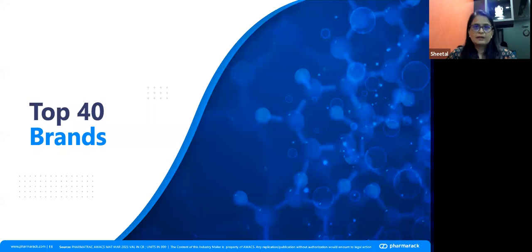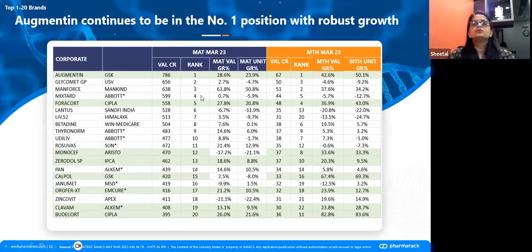Coming to the top 40 brands, Augmentin continues to stay at the number one position for the MAT period as well as for the month period. And the good part is, despite the heavy base or high turnover, this brand continues to show a double-digit value growth even for the month of March. So if we were to track Augmentin for the last several months, this brand has been showing a month-on-month double-digit growth in terms of not just value, but also in terms of units.